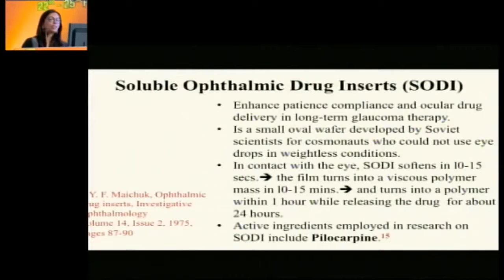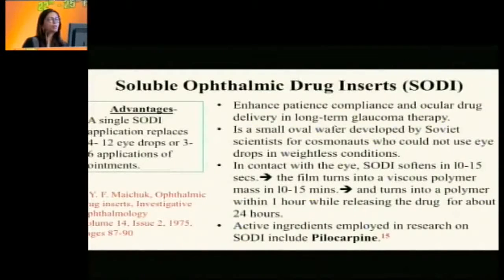This is interesting. In contact with the eye, the SODI softens in 10 to 15 seconds. In the tear film it turns into a viscous polymer mass in 10 to 15 minutes and then dissolves within 1 hour, while releasing the drug for about 24 hours. A single SODI application replaces 4 to 12 eye drops or 3 to 6 applications of ointments. So the active ingredient employed in research on SODI includes pilocarpine.